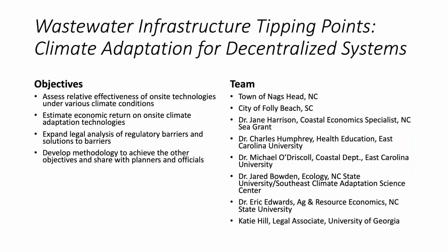So in light of these challenges, our grant, which Mike has talked about, is seeking to look at four areas. One is to assess the relative effectiveness of on-site technologies under various climate conditions. So this is sea level rise, water table rises, extreme events. What's going to happen to how these systems work when things change? This is assuming this static idea of we put in a system, it's expected to work, but if conditions change, how is that going to change the performance, and what factors does it depend on?